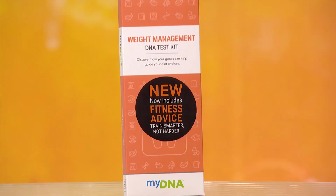And what about exercise? Is it always going to be helpful, say you've got that gene? Well, we all need to exercise, but our testing can actually show you whether you're more suited to power or endurance type of exercise. It can tell you your injury risk, and it can even tell you how often you should work out.